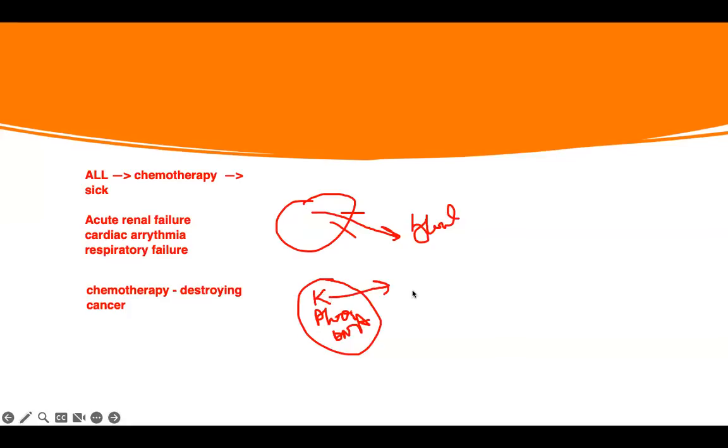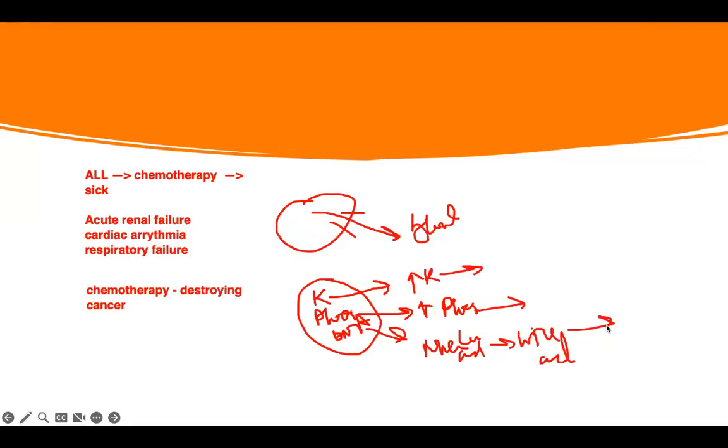When you burst the cell open, what happens? Potassium goes high. Phosphorus goes high. And DNA breaks down into nucleic acid. This is uric acid. What do you think? So you have high potassium, high phosphorus, and high uric acid. We have tumor lysis syndrome. The cardiac arrhythmia is from potassium. The kidney failure is from this. The calcium is going to go down because calcium is more outside the cell, and so it gets diluted by all the cells. It gets bound by the phosphorus and the nucleic acid. So you lower the level of it.